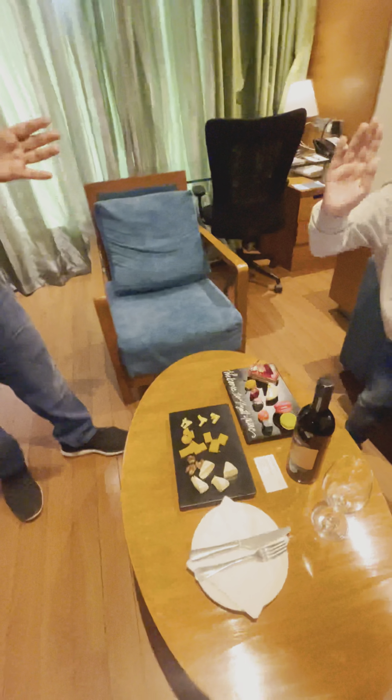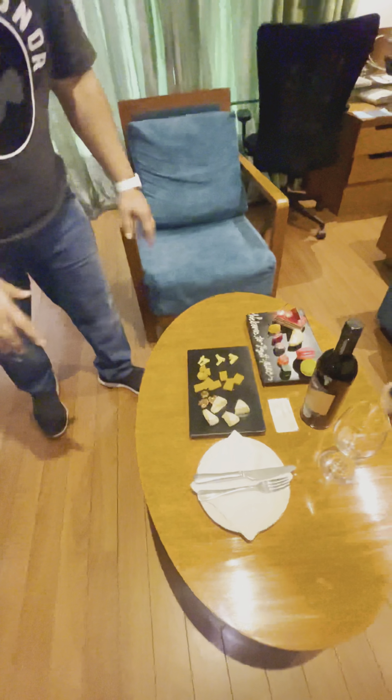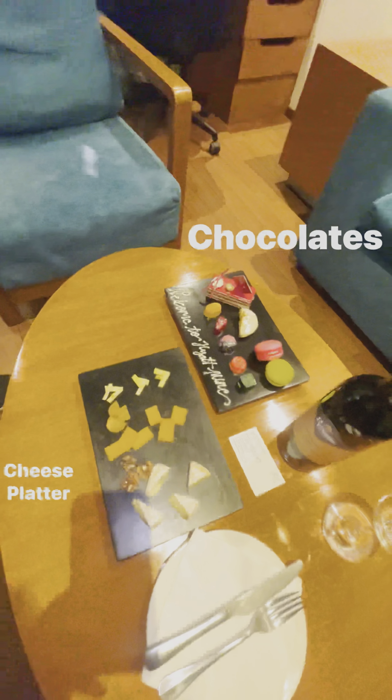So if you see the sweets platter, yeah, here's my little one. So this is a sweets platter. Welcome to Hyatt Pune. So this is amazing.